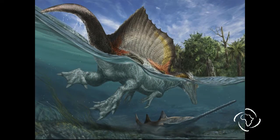And just last year, we described remains of a giant 15-meter-long, sail-backed, crocodile-snouted predatory dinosaur, Spinosaurus. Spinosaurus is the world's first dinosaur with swimming adaptations. And it also happens to be the largest predatory dinosaur ever found.